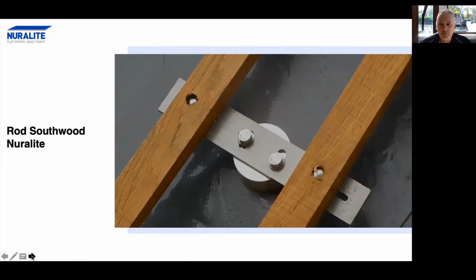Yeah, thank you, Shane, and welcome everybody. So penetrations. Obviously, in my time, I've seen lots of penetrations. To be fair, a lot of them are ugly. A lot of them require a lot of detailing and difficult detailing. So at Nuralite, we're always looking for the best product to join our range of materials, to minimize detailing and give you the best outcome possible.